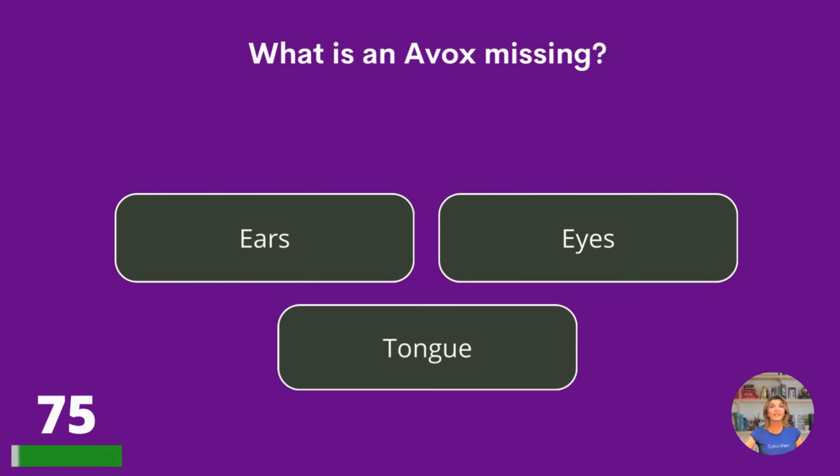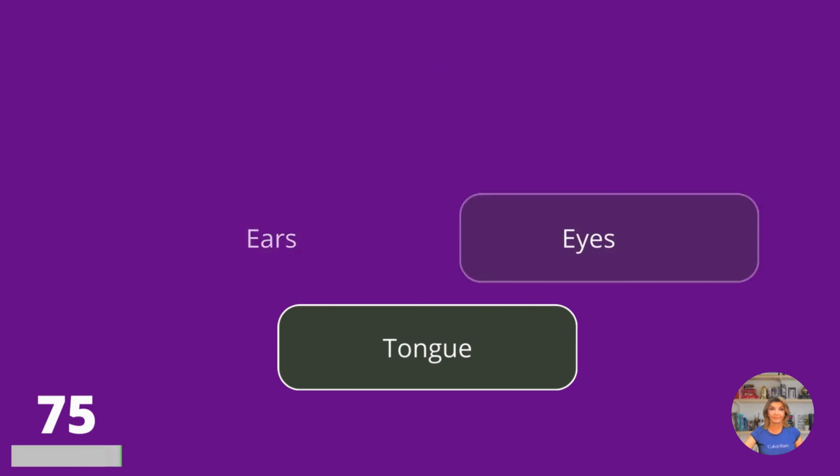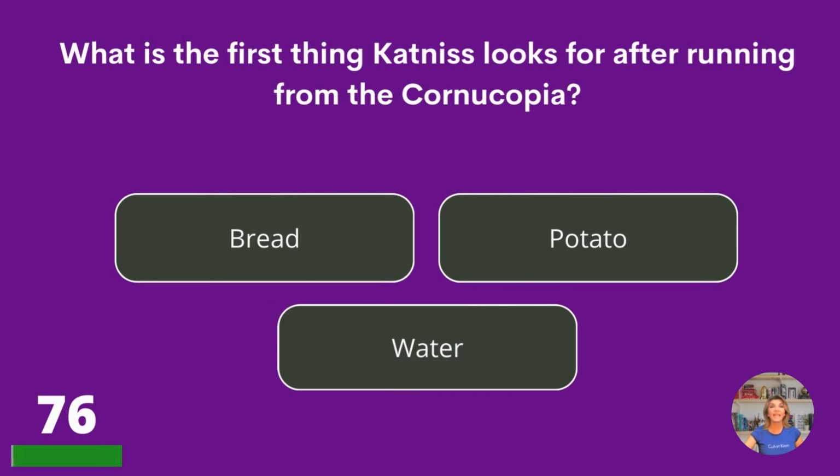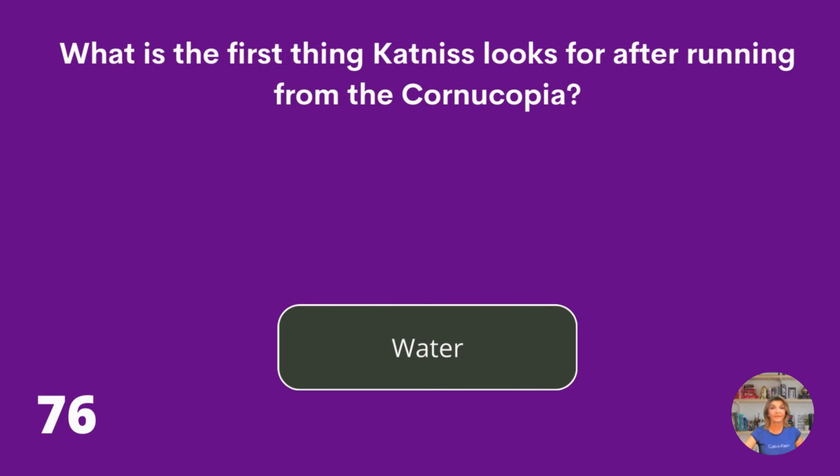What is an Avox missing? Ears, eyes, or tongue? Tongue. What is the first thing Katniss looks for after running from the cornucopia? Bread, potato, or water? Water.